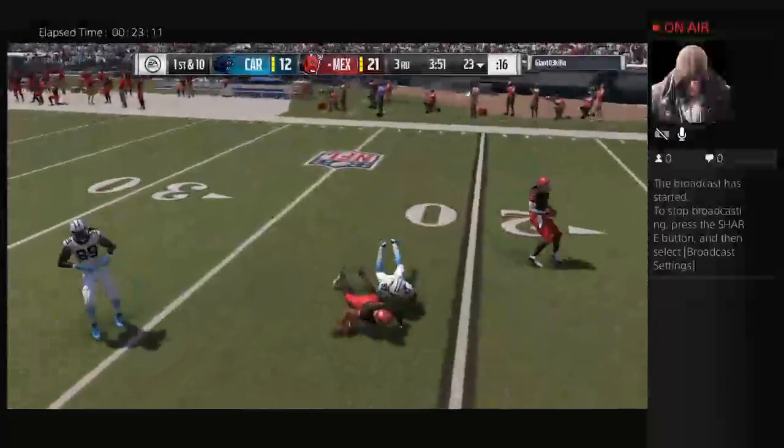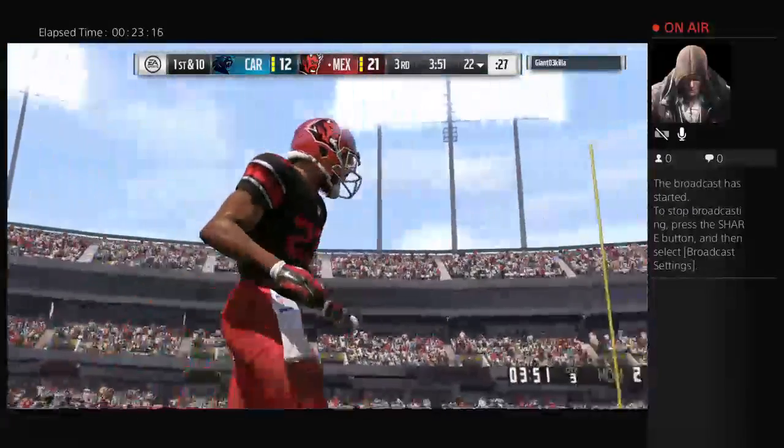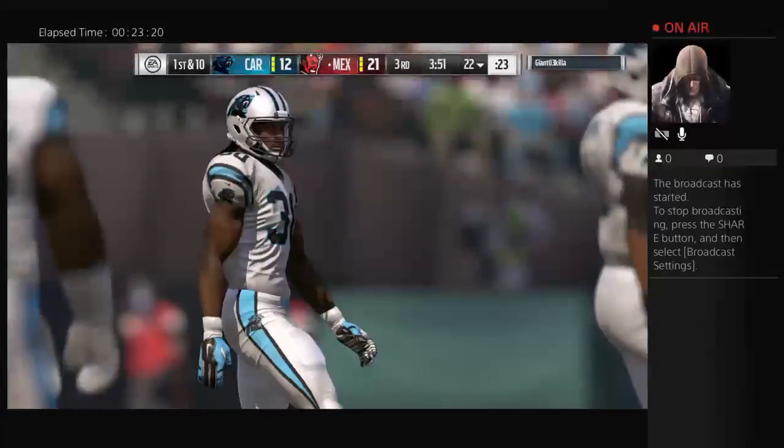And look at this. Cam Newton intercepted a third time. Darius Slay with a pick. And they're going to take over right there at the 22-yard line.